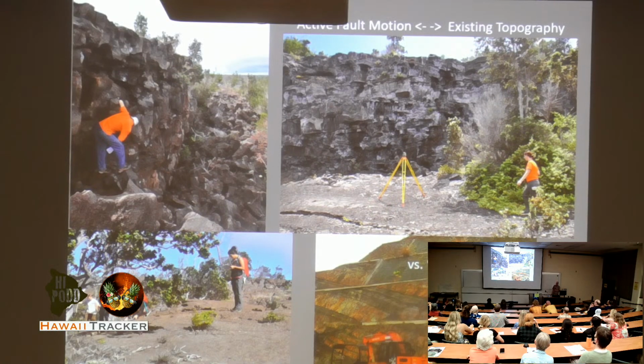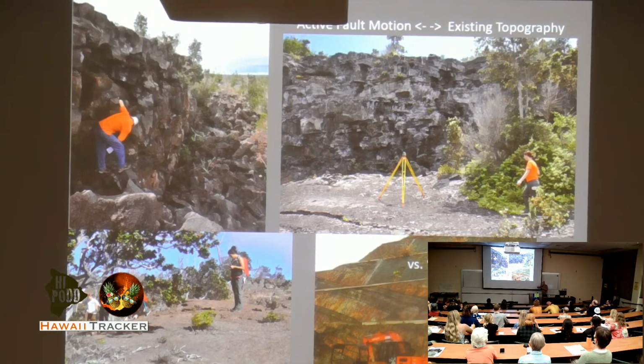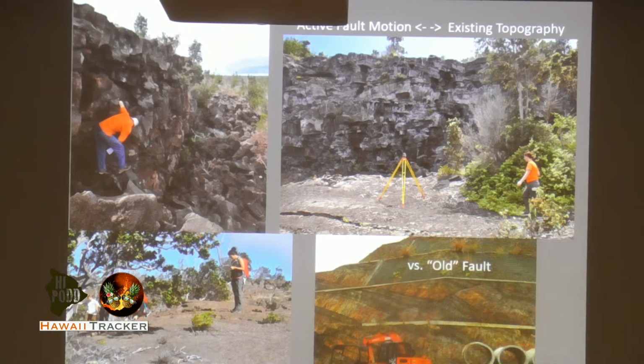So this is really a great place to go out and look at these fault scarps and see what's happening. One of the things we do, both in our classes and as part of this project working with the Hawaiian Volcano Observatory folks, is have the students out actually looking at what the faults look like, trying to measure them, and trying to figure out how they change from one place to another and what type of motion is occurring. This is a great place to do that because they haven't been buried by lava flows.